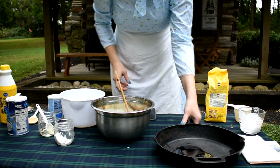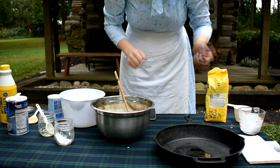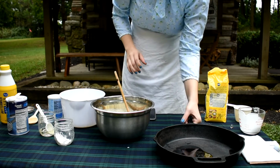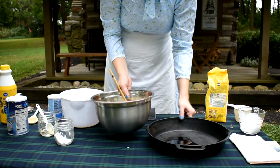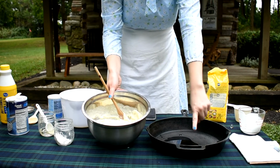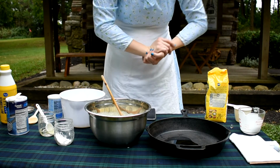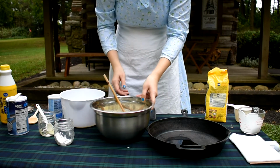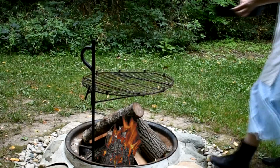Now, if you were making this, your pan would be very hot, so you make sure and have parents help you with anything that has to do with the oven or heat. But this would be really hot. Ours is nice and cool. And you would then pour your mixture into this pan and you would put it in the oven at 400 degrees for 20 to 25 minutes. Or if you were a Pioneer person, again, it would cook on a wood stove.